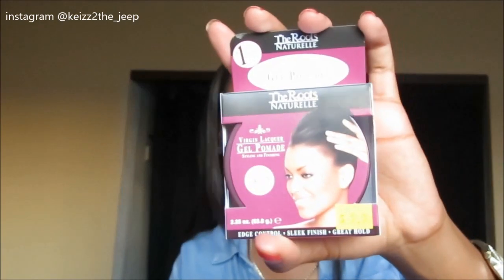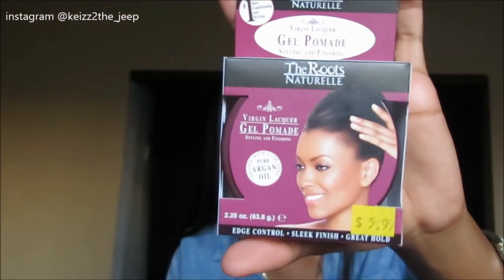Okay guys, this is totally random, but I want to add this in this video. If anyone's looking for a really good edge control, stop searching and go buy this. I got it from the beauty supply store. It's the Roots Natural Gel Pomade. I never had a relaxer, but this gives me what I would think a fresh relaxer would give me. This edge control is everything. I remember Fabulosity was using this in one of her videos, and I saw it at the beauty supply store and I needed edge control, so I got this, and I'm extremely happy.